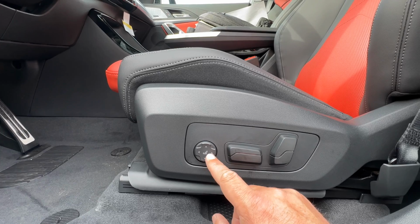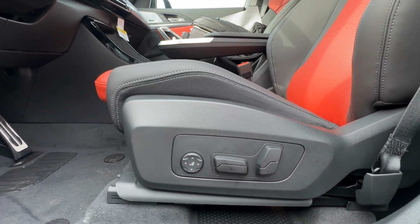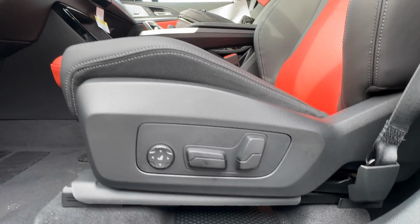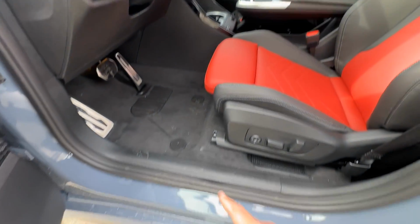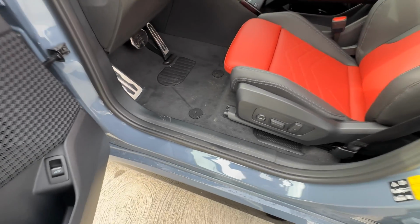This thing used to be lumbar support. Now up and down is lumbar support, left and right is the side bolster adjustment, which will also pop up in the menu. Then curiously, no X1 or M badging down here on the door sill.